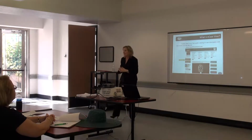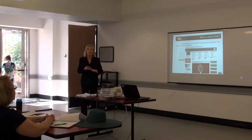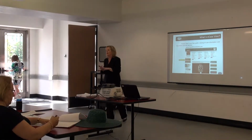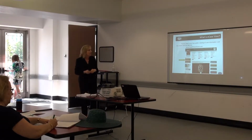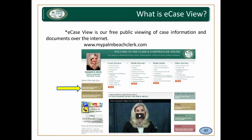Now, that is e-filing. It is very simple. Once you get your username and password, that's how you can e-file. You don't have all this paper, making files. Everything's right there in the court proceeding. E-Case View. Now, E-Case View is here at Palm Beach County. This is our system of how you can look up other cases. You can look at the docket.